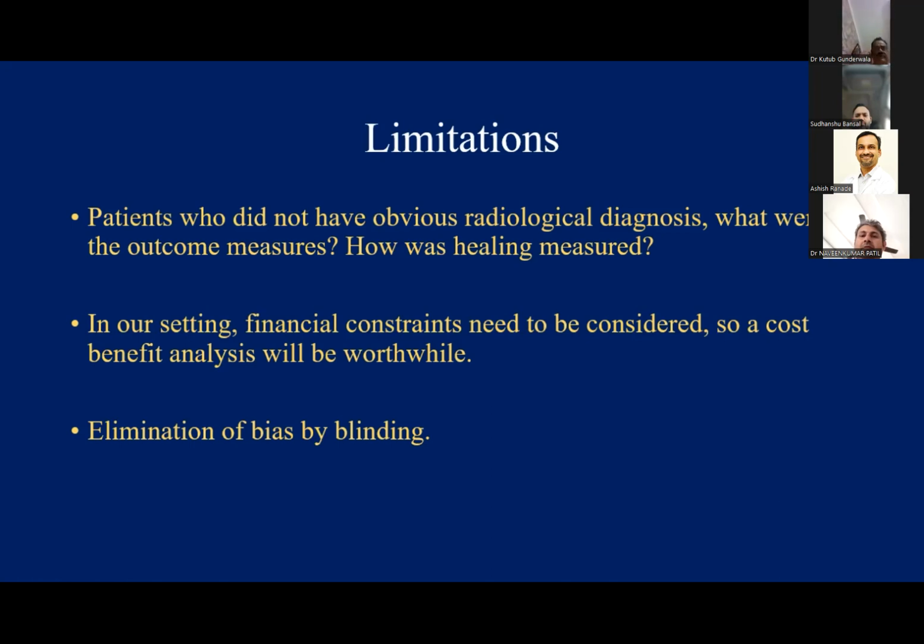Second, in our setting, there's a financial constraint which needs to be considered. So a cost benefit analysis would also be worthwhile for these patients. And as has already been mentioned by the authors, the blinding needs to be done so that the bias can be eliminated.